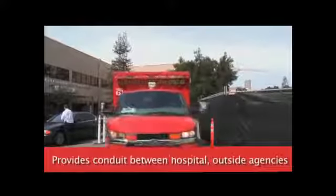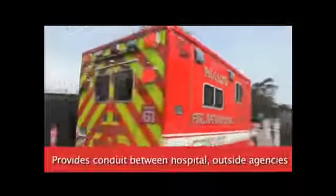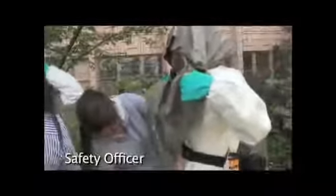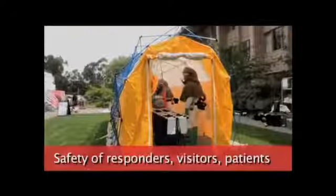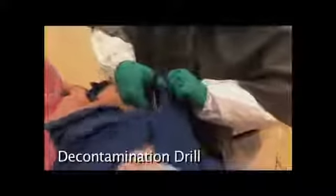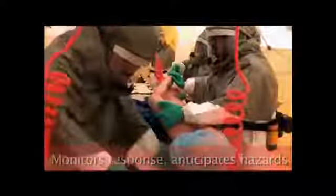The liaison officer acts as a conduit between the hospital and outside agencies, such as public health, other hospitals, law enforcement, fire, and EMS. The safety officer is responsible for assuring safety of the hospital responders, visitors, and patients. The safety officer also monitors the response and anticipates any hazardous operations or conditions.